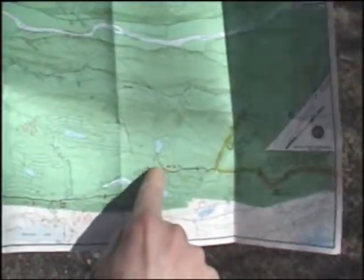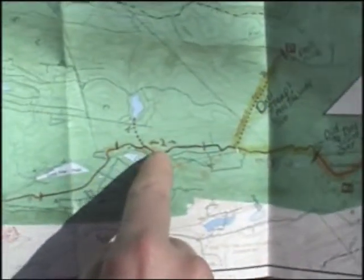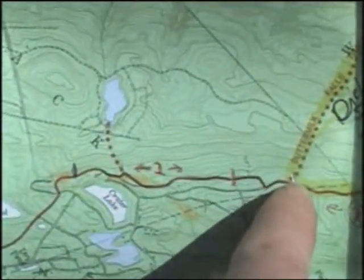We're right here. We still have this much more to go along this ridge to Buttermilk Falls Trail.